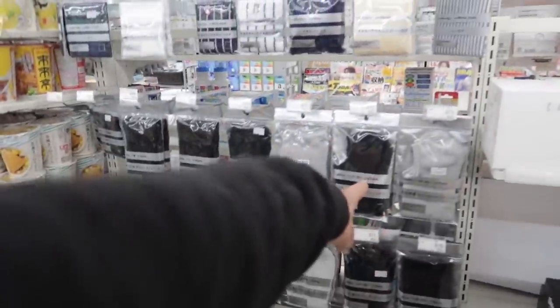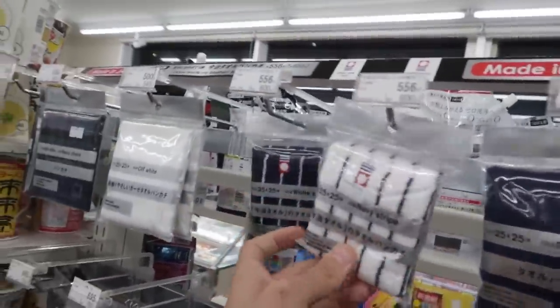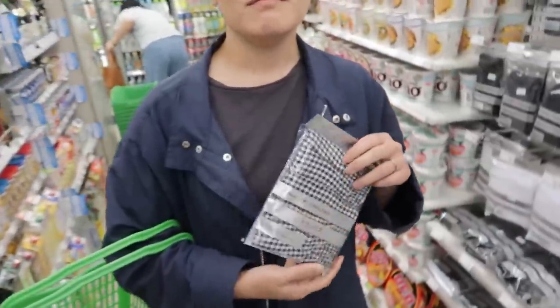Look, we can get socks here. You can get a navy striped sweat towel, I guess. It's cool, handkerchiefs and things like that, tissue boxes. Underwear. You can buy underwear here? Navy checkered underwear. All right, there you go.